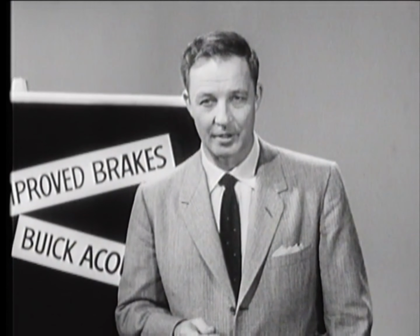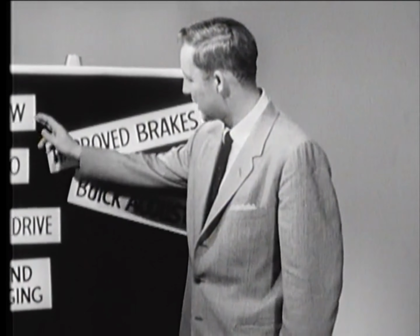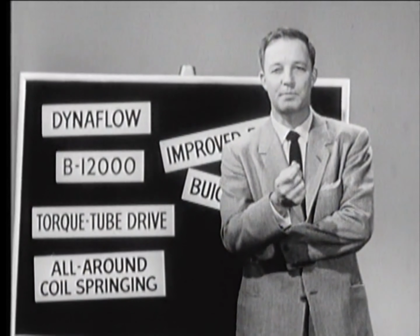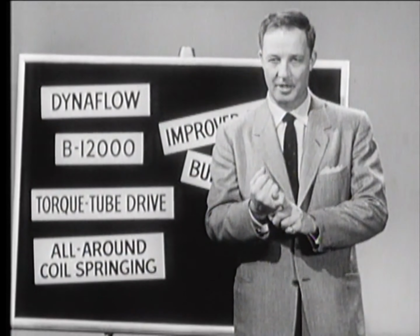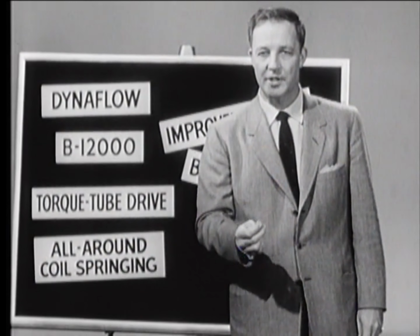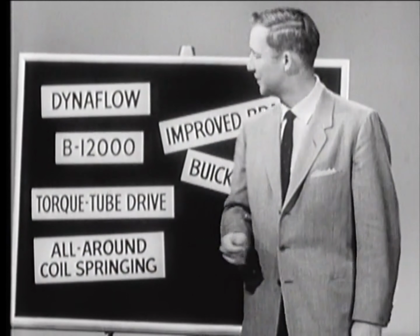Buick feels it's important. Well, you've seen how Buick's exclusives stack up against the competition in those areas that really count with today's prospects. Dynaflow combined with B12,000 power for instant, silky smooth performance that competition just can't match. And for that all-important passing power, torque tube drive and all-around coil springing to give you that safe, solid, secure drive that far exceeds anything competition can muster.